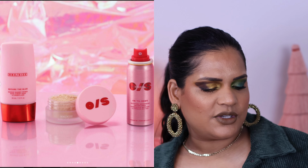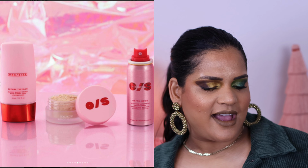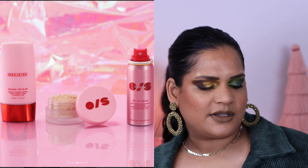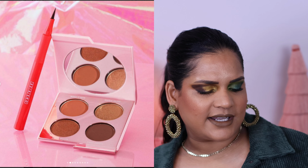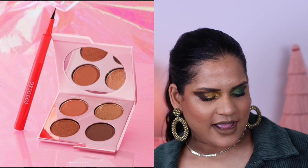Okay, next we have some sets from One Size. This is Patrick Starr's makeup line at Sephora. So there's the 3 Queens primer, powder, and setting spray set. I actually kind of want that. Morgan Turner was saying that she really enjoyed some of the products in that set. There's a Point Made eyeliner and eyeshadow set for $34. So that looks like a really cute set as well. But honestly, I'm going to pass on that for now.